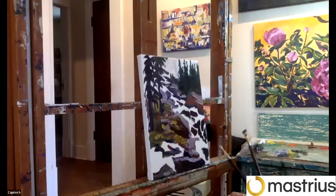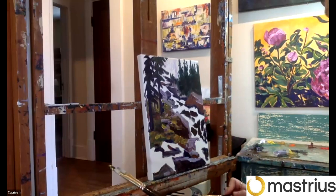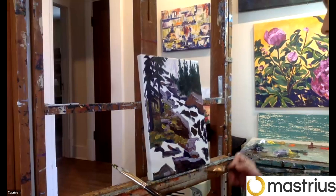In my reference photo, Anae was asking too, you want to think about your composition. This big, huge rock was going right off the bottom, and I think I don't want that. So you want to contemplate your composition as well, and you can change things up. You don't have to be stuck with what the photo says.